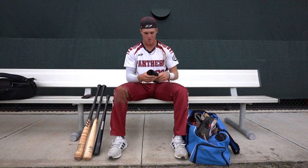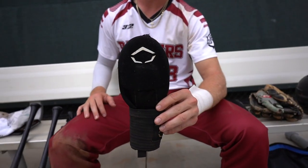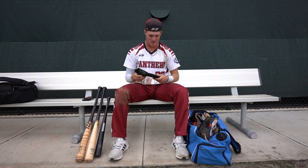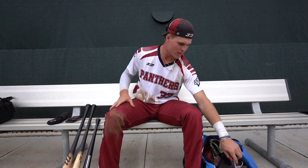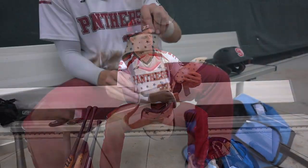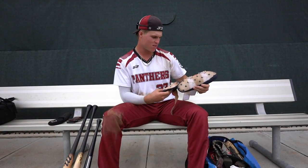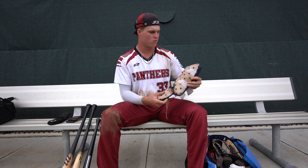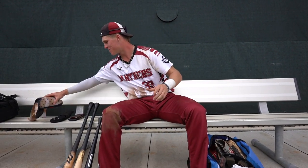So starting with the on-base stuff, I got the Evo Shield slide mitt. Had it for a while now, as you can tell. It's a little broken down on me, but gets her done, keeps the hand safe. We got the Evo Shield leg guard. It's the USA model, I guess. I just kind of liked it and got this for Christmas not too long ago. Probably more for looks than keeping me safe, honestly. I don't know if I've ever hit a ball off my shin, but it is what it is.